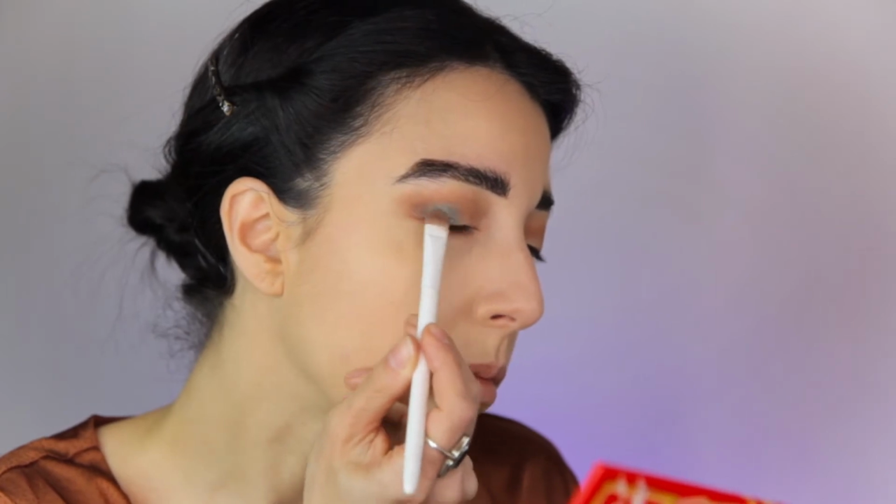I'd actually never used the MAC Fix Plus before with this palette, so I wasn't sure how it would work, but I have to say I think it worked decently well. So I did just do that method for laying down this blue color, but later when I go in with the brighter green, I decided to use my finger so that would really pack on the color, and I feel like it did a good job of making it just brighter.